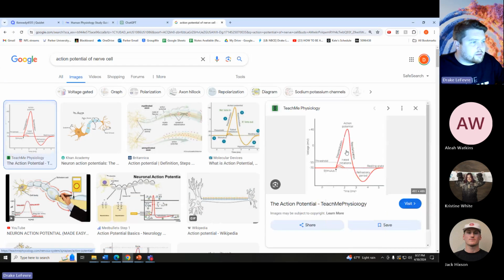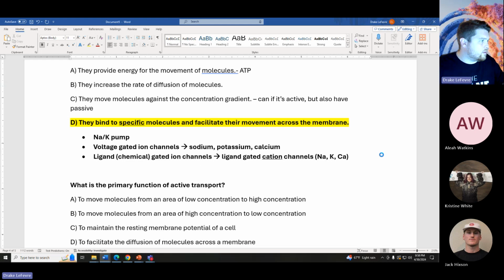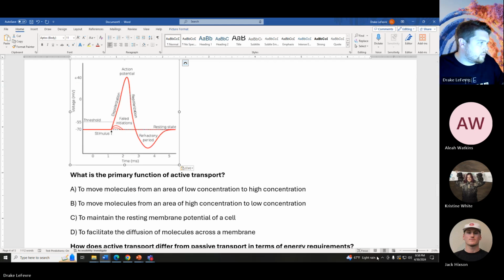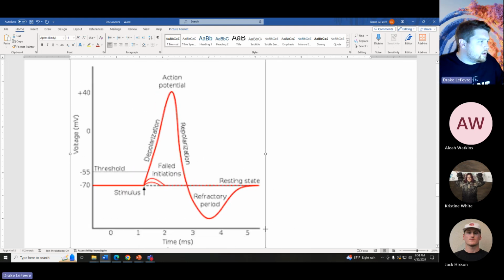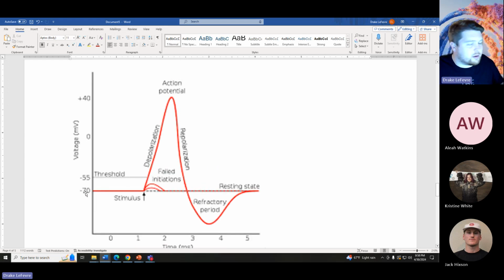So this is the action potential of our nerve cell. And I go through this in the recordings, but we have the resting membrane potential of a nervous cell at negative 70. It's slightly different for different types of cells. You'll want to remember what that one is. So for neurons, it's negative 70. Threshold is about negative 55, negative 60-ish.